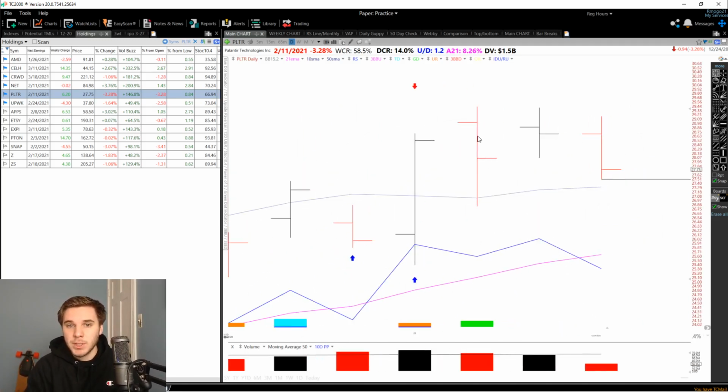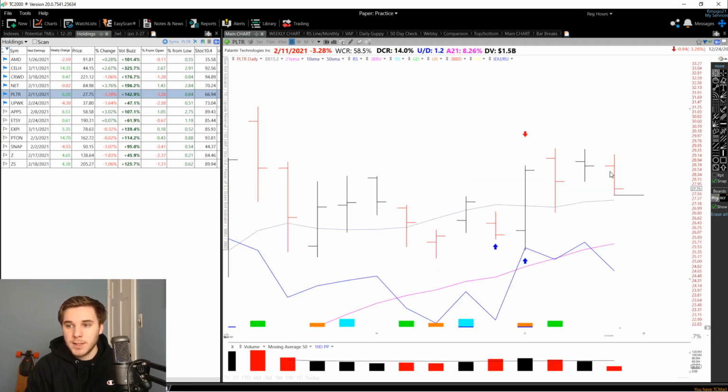Nice reversal action on this day right here, Tuesday. Nice move off the lows. And then it pretty much consolidated the rest of the week. You've got it breaking this inside day towards the downside. But overall, it's still respecting that 10-day. And you can see I've got an alert set at this low right here.